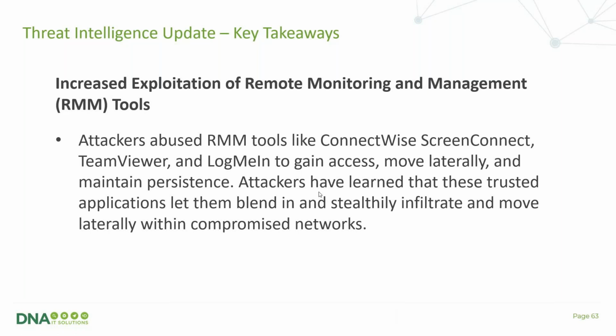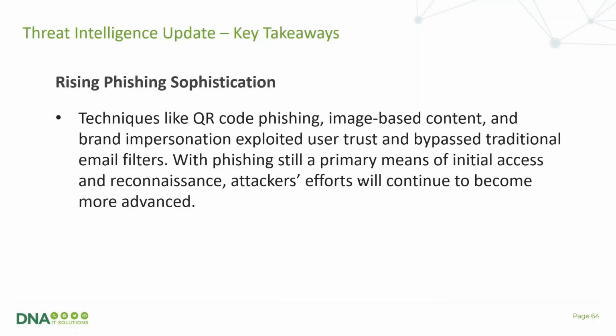The remote monitoring and management tools I mentioned, these RMM tools, are well established things like ConnectWise, ScreenConnect, TeamViewer, all of these things. These are trusted applications that everybody uses to access systems around the world. So again, that's something we have seen attacks on, and we have to be extremely mindful to fight against that and prevent that happening. The QR code phishing is a new one.